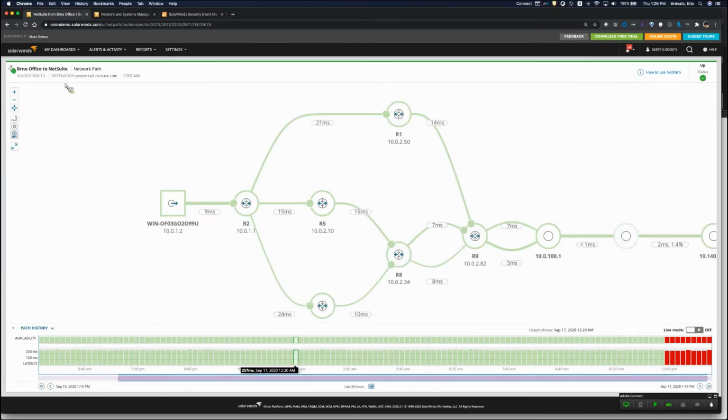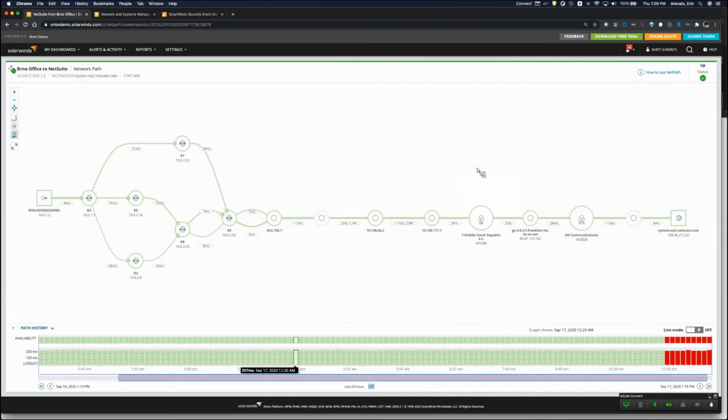Really what we're doing here is we're checking this destination. We're going into NetSuite. That's one of our SaaS applications that we use. We're going to test to port 443, and we're going to test from this device. Now what this is showing me is how we get there. Do we see a lot of latency in any of those links? These are all internal devices. Here's our firewall. And then these are all provider information, right? T-Mobile's network, XO Communications. And so it's going to go in there and test.